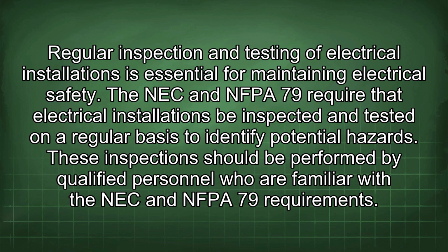Regular inspection and testing of electrical installations is essential for maintaining electrical safety. The NEC and NFPA 79 require that electrical installations be inspected and tested on a regular basis to identify potential hazards. These inspections should be performed by qualified personnel who are familiar with the NEC and NFPA 79 requirements.